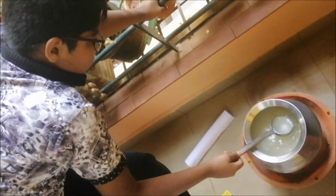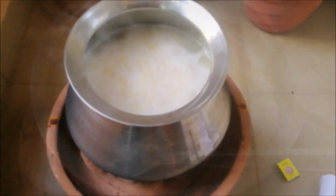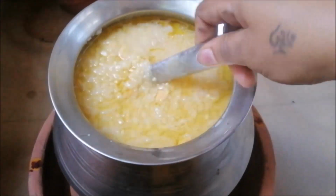So post pongal, after the puja, we didn't make anything. I didn't make anything. That's it, because for lunch we're going to be heading to my mom's house, and that's it. This is the jaggery syrup which we will be adding.